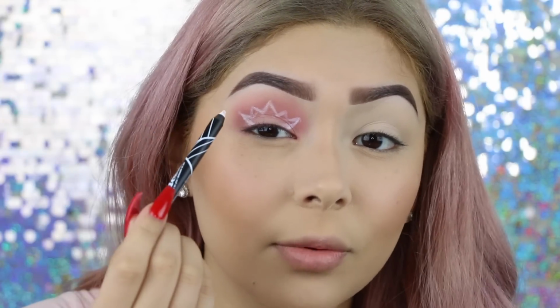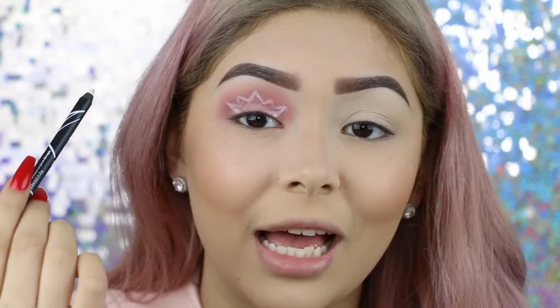So basically all I did was I put little dots where I wanted the peaks of the crown to be, and I literally just did zigzag. It's that easy. Do not overthink it. I was overthinking it when I was doing it with the angled brush. But now all there is to do is I'm gonna fill it in with the white pencil.